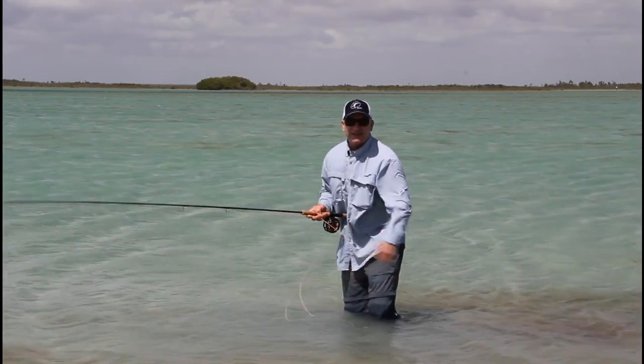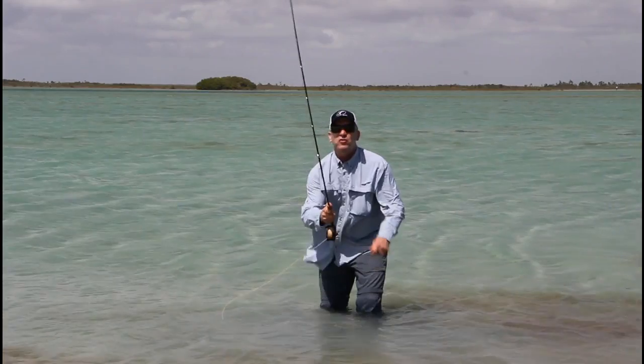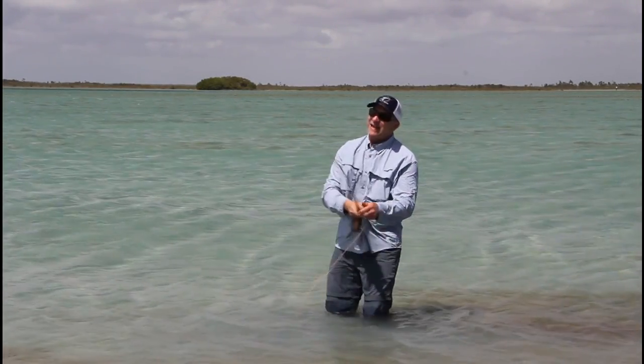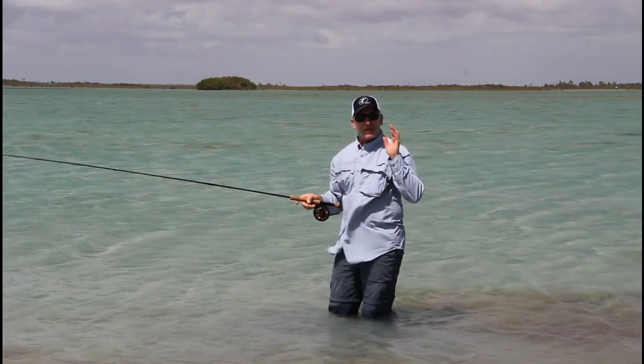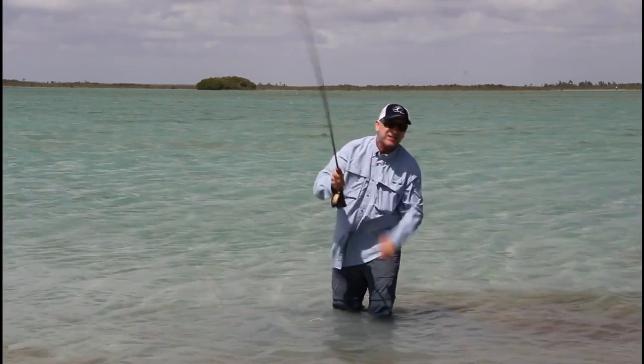Let's talk about casting straight into the wind. When I'm trying to cast right at you into the wind, I have to use more miles per hour on my forward cast, and I can open up and slack off on my back cast, so it's hard in the front and easy on the back. That may sound obvious, but you get into a mode when you're fishing, you just don't realize how hard you're casting on your back cast and your forward cast.